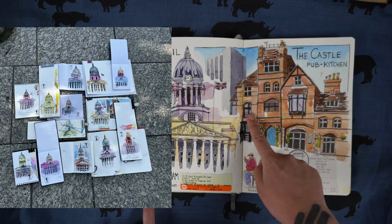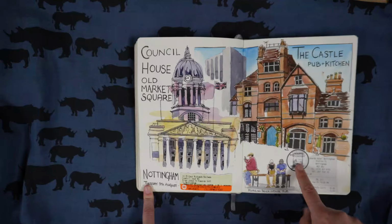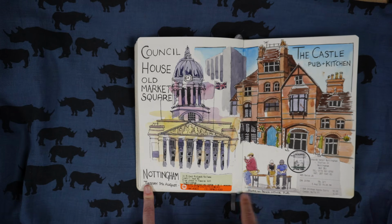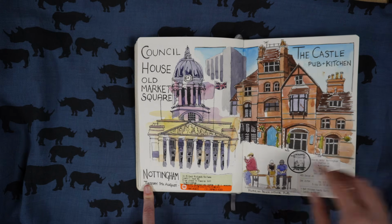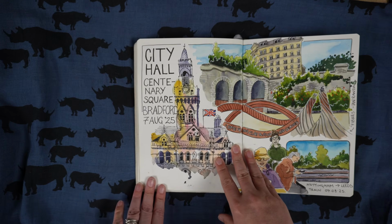Then we did a scene in the afternoon and I just filled in with some people sketching. There was a fun sticker from one of the pubs, train ticket. And we had such a laugh on this workshop. A bunch of us went to the pub afterwards and it was just really, really fun. Again, just met so many wonderful people. Another wonderful collection of people.